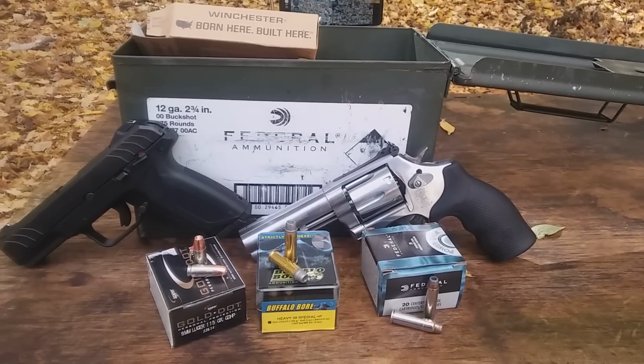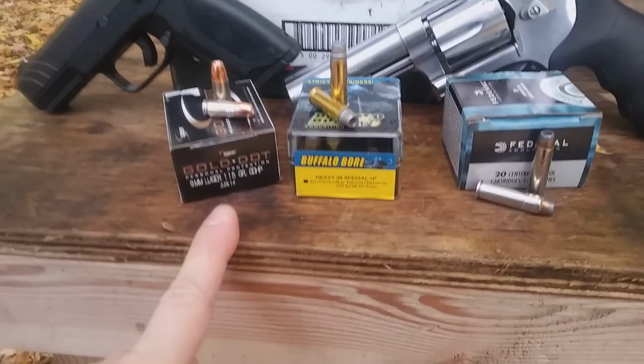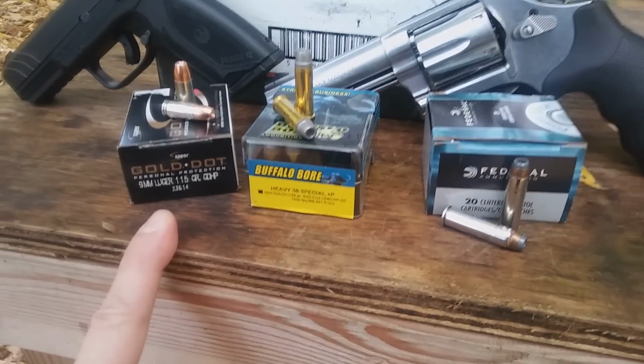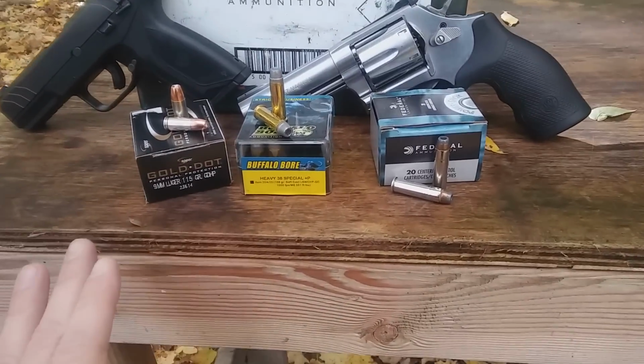Now, my example of ammo, this happens to just be what I have on hand. This is a standard pressure 9mm. However, if it was a plus P, it wouldn't gain that much velocity. So just be aware that I'm not trying to really prove something here. I'm just going to run what I have through here.